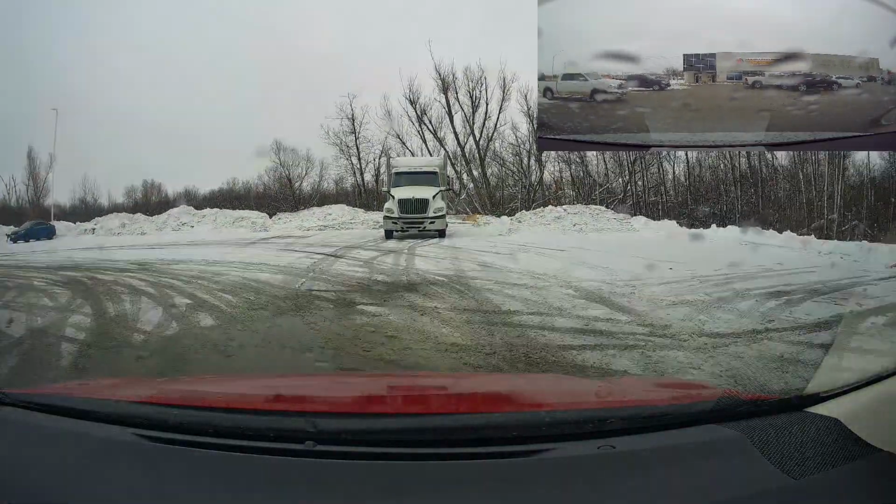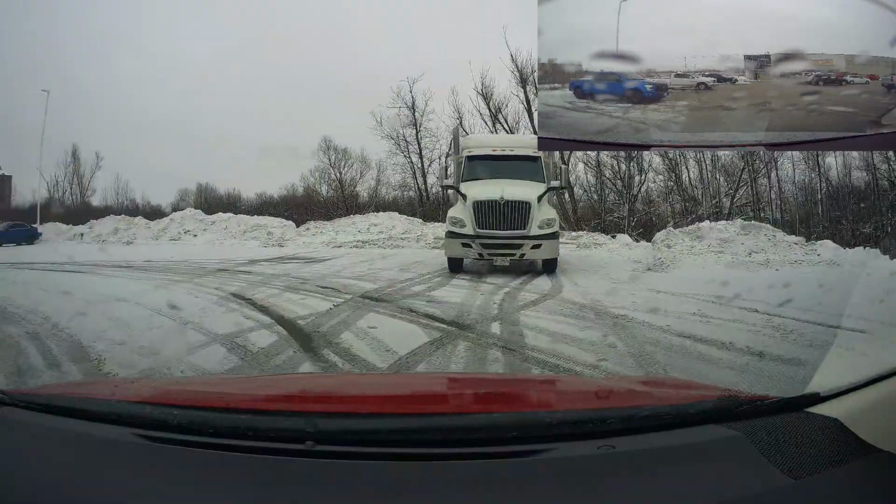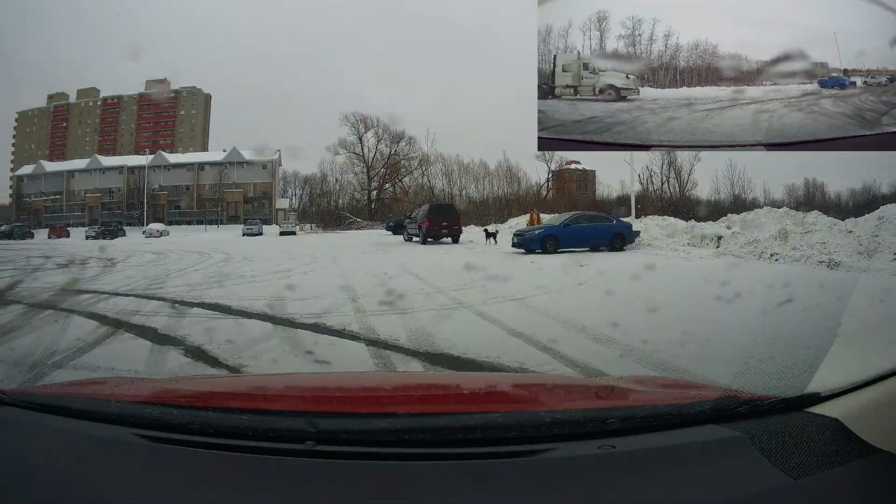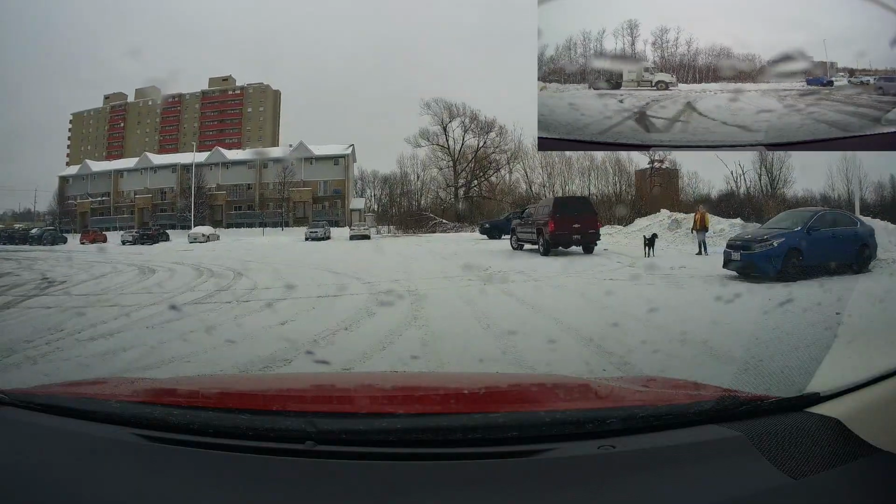Signal left. Oh, there's a dog there. Yeah. Dog on the loose. Here he is. Probably here's another one. Yeah.